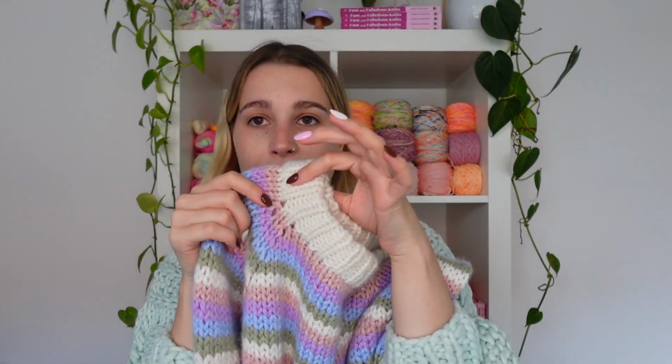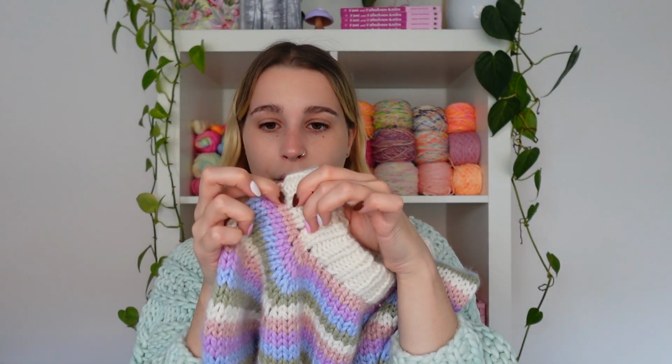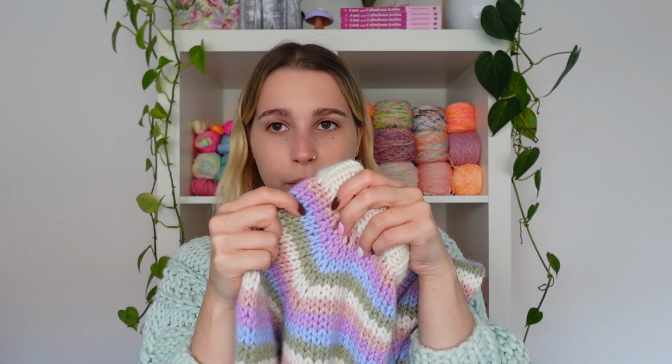I'll let you know which colors I use just in case you were wondering. So we have Ivory White, we have Cameo Rose, Lilac Punch, Powder Blue, Eucalyptus Green. So those are the 5 colors that I've used.